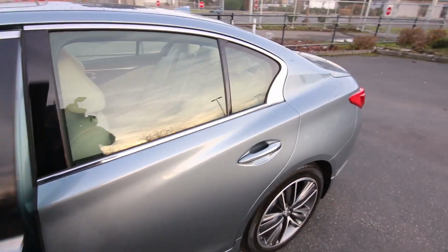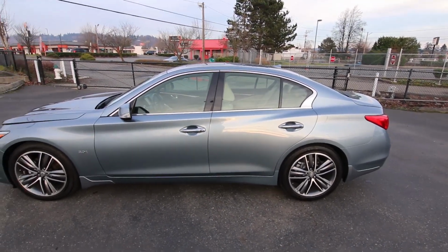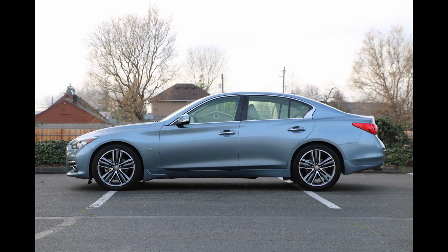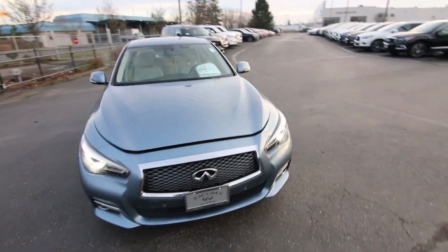I love Hagane Blue. Unfortunately, they dropped it for 2021. Maybe it'll come back again in a few years. Maybe they'll call it a slightly different color. Hagane means steel in Japanese, which is suitable for a vehicle that is built and made in Japan. So it's a steel blue.